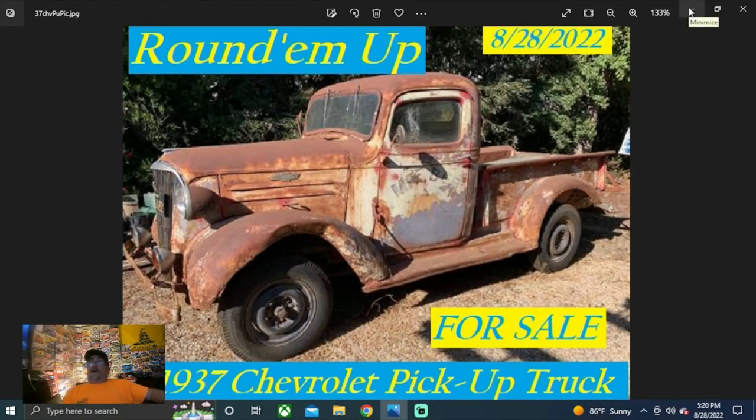Brian Beeler's Rounding Them Up. It's going to be August 28th, for sale, 1937 Chevrolet pickup truck.